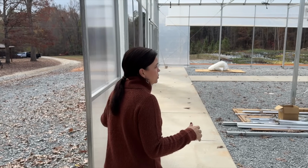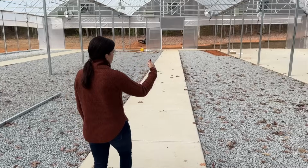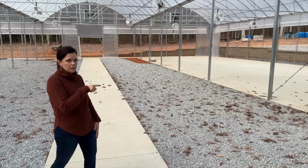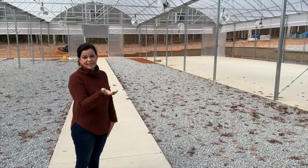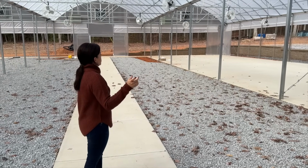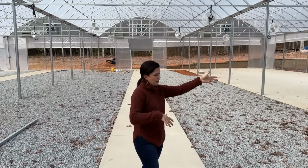We did do the concrete. Y'all were here when we poured the concrete. The first bay on the right is a solid concrete pad. That is because we will move the potting machine in here, and it just makes it easier if the whole pad is concrete, because that potting machine is movable. You can easily transport it. We will pull it in here when it's time to fill up these greenhouses, and have all of our supplies in here. So that's what will happen over there.